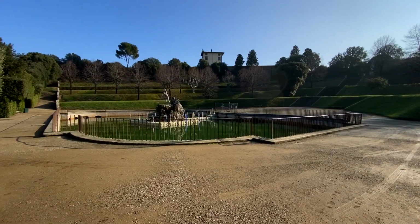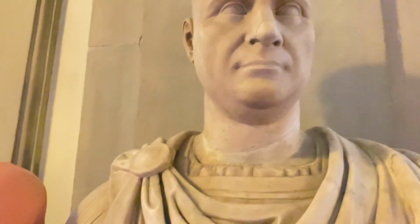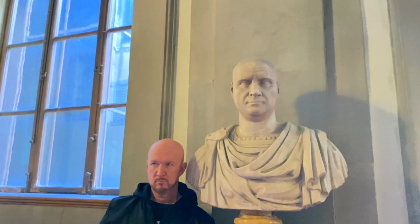Finished up our tour of the Pitti Palace and the Boboli Gardens. I would have to say I enjoyed the Pitti Palace the most, just because I'm really falling in love with the artwork of, well, I guess Europe, but especially Italy. The sculptures and the paintings, a lot of the paintings. What do you think about this place?